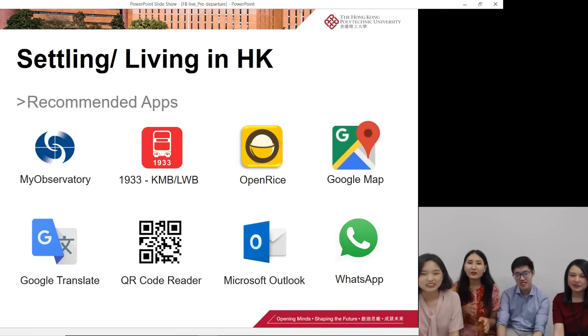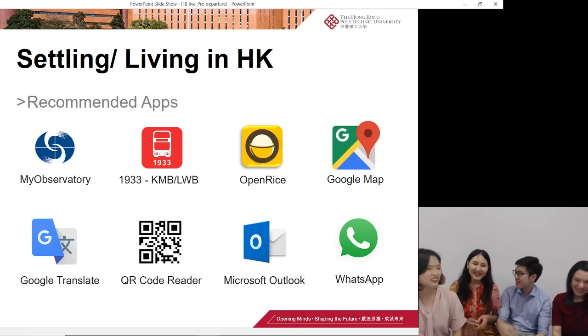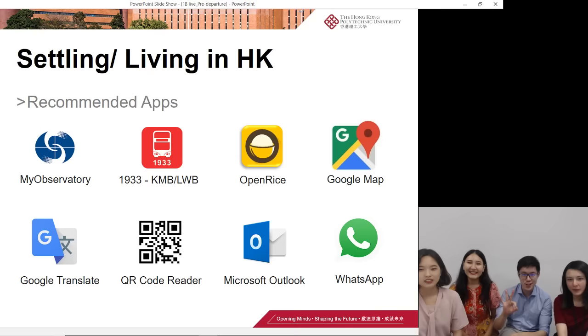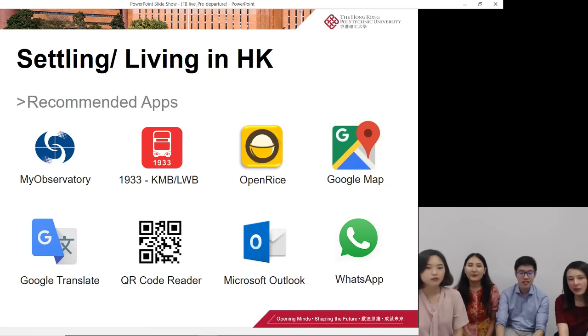Microsoft Outlook, which in PolyU we use inside the university for communication. And WhatsApp, of course. In Hong Kong, mostly people use WhatsApp. So if you use WeChat or KakaoTalk, it's time to just shift. Actually, you can have everything in Hong Kong, I installed three more instant messaging apps. But WhatsApp is common, because it's international.